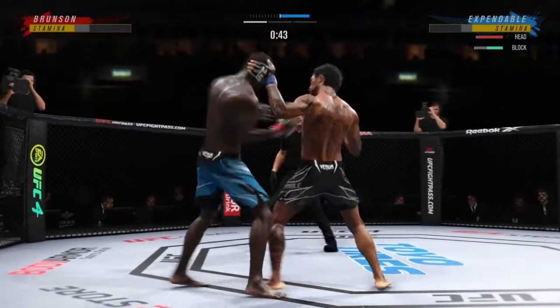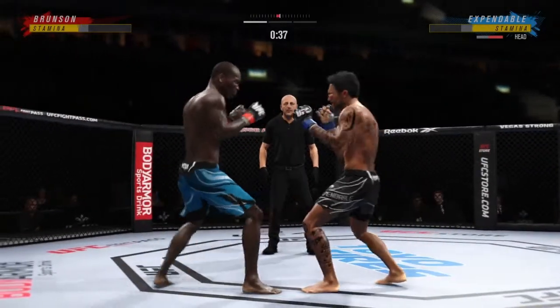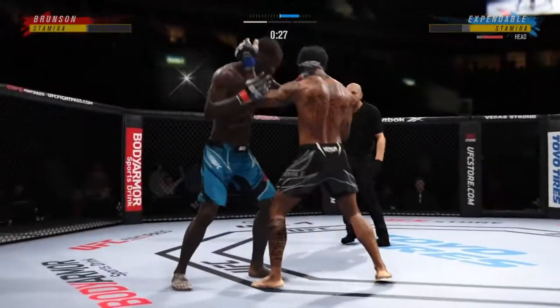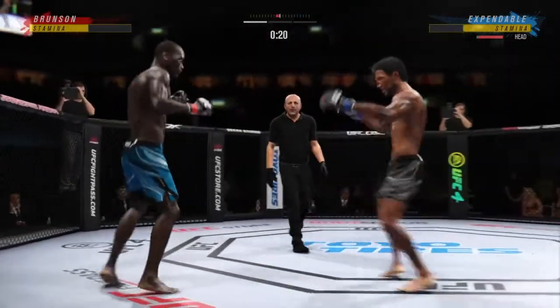It has been the money weapon for him tonight, and he landed it again there. If his opponent does not change something, he will continue to throw the strike until he makes it. That's how you draw it up. Nice trip to secure the takedowns. Well, he's up, but he is hurting for certain. The finish could come at any time.